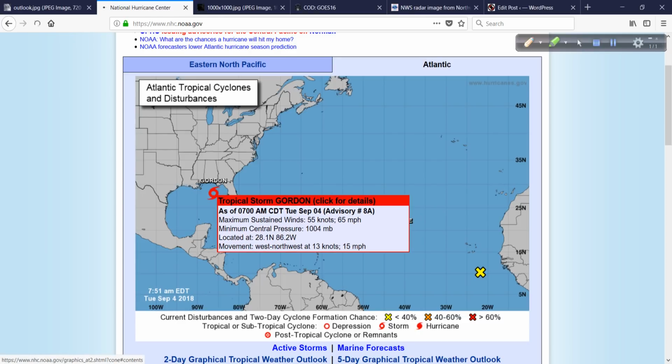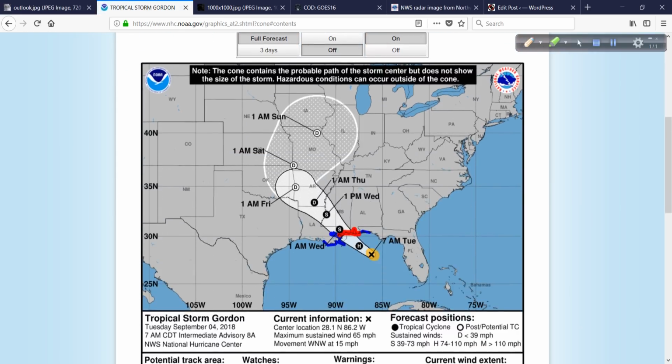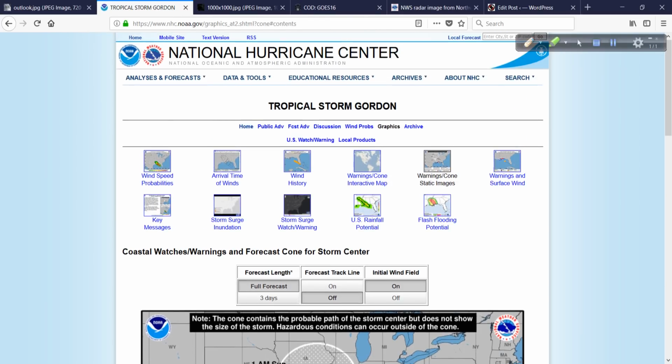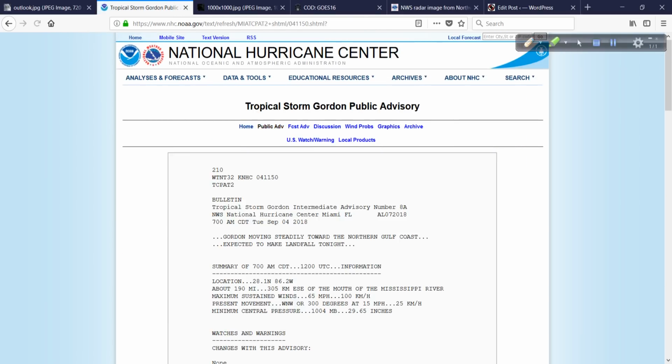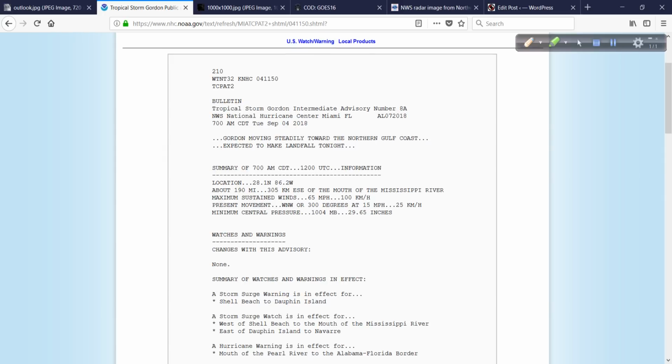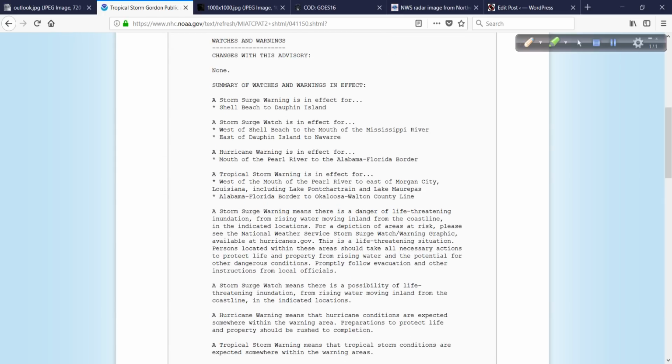This is from, let's see if they have updated it for the 8 a.m. advisory. Yep, 7 a.m. Central Time, 8 a.m. Eastern. Let's see if it's in the public advisory real quick. Gordon moving steadily towards the northern Gulf Coast, expected to make landfall tonight. So they still have it, the pressure 1,004. Winds are 65, but that's going to be in some of those squalls that I'll show you, mainly on the east side. Still have storm surge warnings.